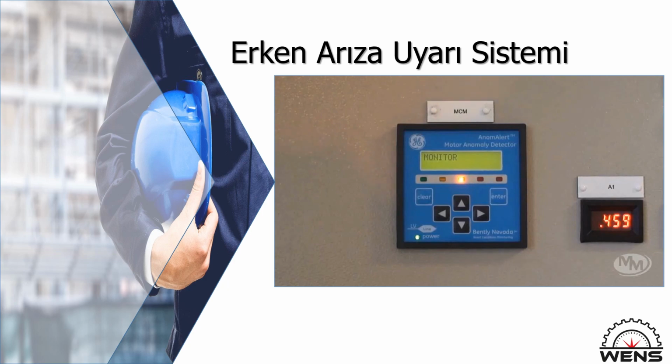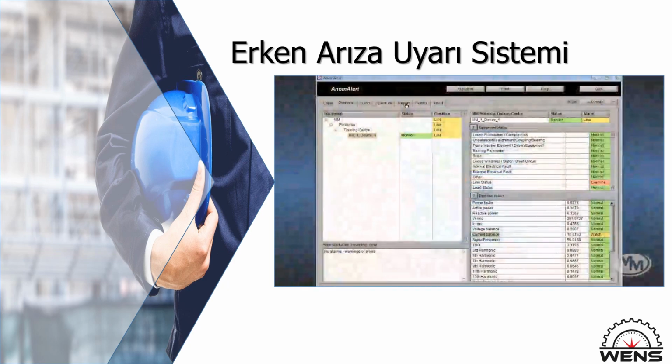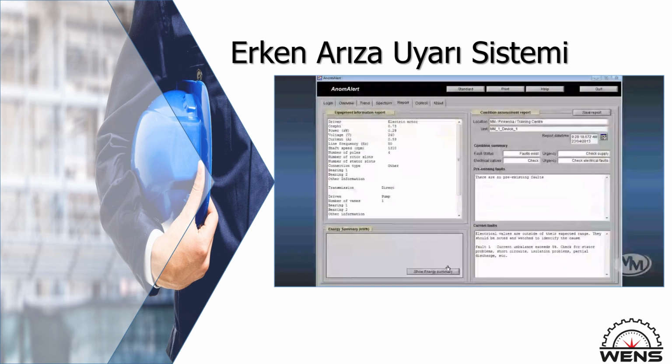Here we can see the AnomAlert unit is now indicating an alarm. This is due to the previously introduced fault having met the AnomAlert persistence criteria and being elevated to an alarm condition. Now back on the reports page of the AnomAlert software, it can be seen that one fault has been reported. This is described by the unit as a current imbalance exceeding 5%.